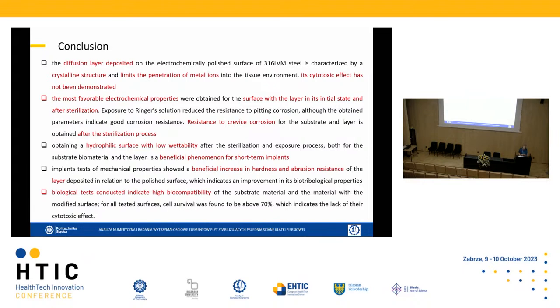and based on the obtained results, it can be concluded that the diffusion layer deposited on the electrochemically polished surface of stainless steel is characterized by a crystalline structure and limits the penetration of metal ions into the tissue environment. Its cytotoxic effects have not been demonstrated. The most favorable electrochemical properties were obtained for the surface with the layer in its initial state and after stabilization. Exposure to Ringer solution reduced the resistance to pitting corrosion, although the obtained parameters indicate good corrosion resistance.